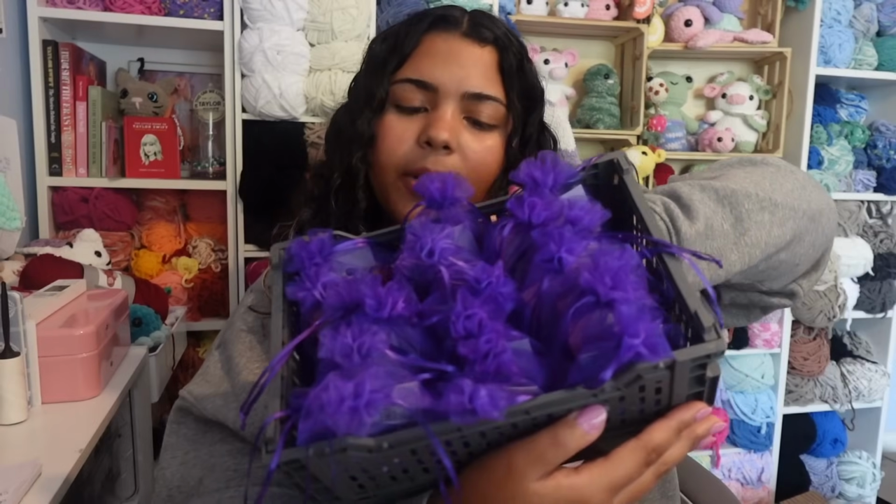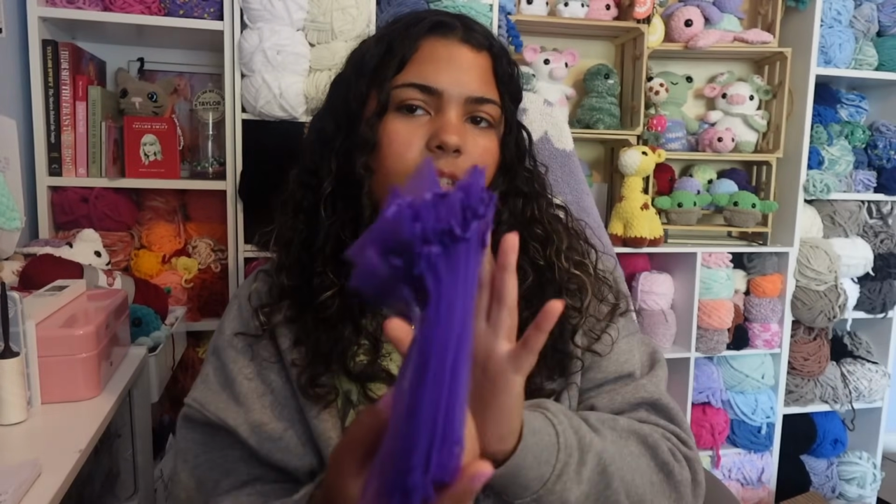This is how much I was able to get done before I ran out of mints. And we have a decent little stack that's already pre-made. So next time I go to Walmart, I cannot forget, but I changed it up. These ones all have little mints in them. We have a decent amount of little bags, and hopefully this will be enough for our live.